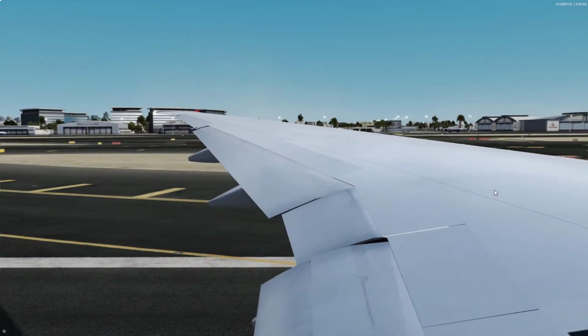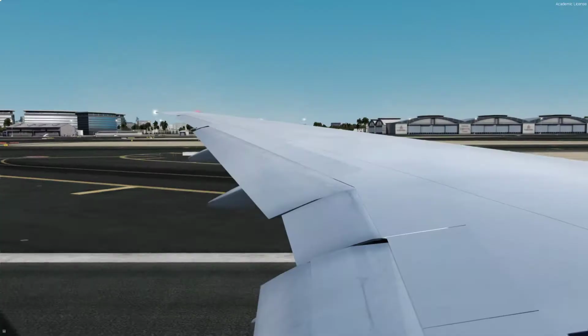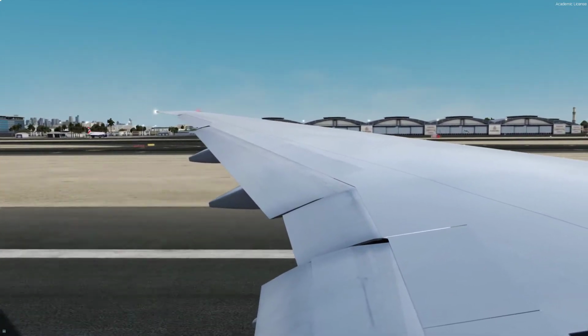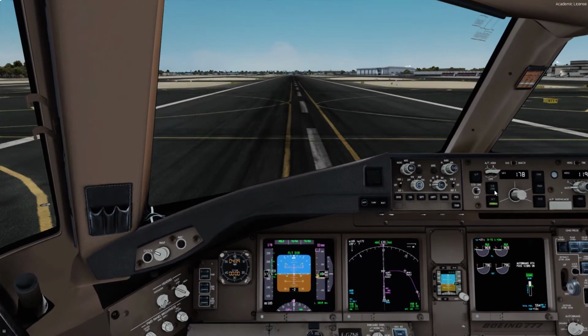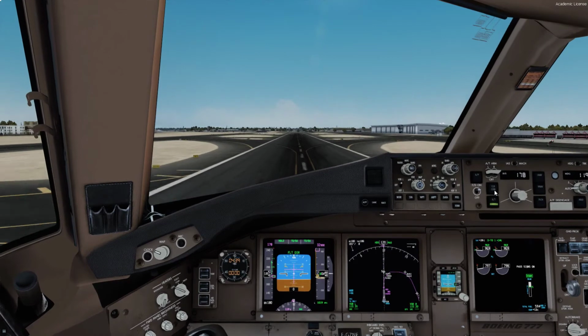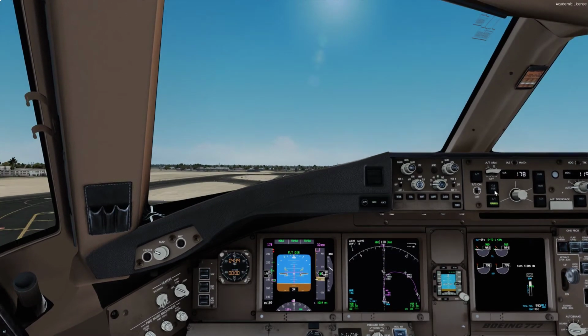Let's take a look at the outside view. That's lovely. Let's hold it here for now. Oh, there we go. That was that gate there with the British Airways. V1. Rotate. Make sure we don't get a tail strike. So we're going to hold it at 5 degrees until we get clear. And then it will click there. Positive climb, gear up.